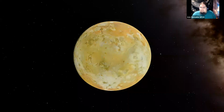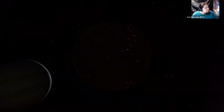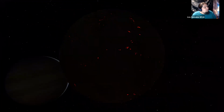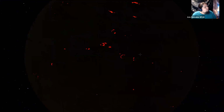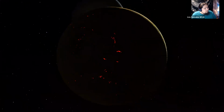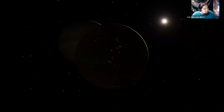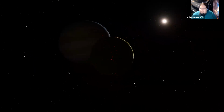Oh, we have a new person. Hello, new person. Since you just joined, we're visiting a moon of Jupiter called Io, which is a very stinky moon because it's covered in sulfur and volcanoes. In fact, if you go to the night side, look at that. You can see all the glowing lava lakes. And Io is heated up by basically Jupiter's gravity and some of the gravity from other moons. It's being tugged at, pulled down on the inside, heating it up.